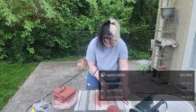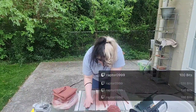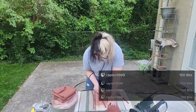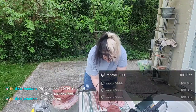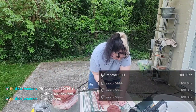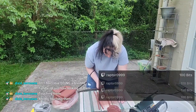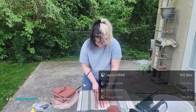Okay. I need to get them all a similar shape, thickness, consistency. This one's a little thick, I think, compared to the other two. Oh, I don't love doing a braided handle. I just love looking at them, touching them, mostly touching them. Do you see many braided handled things?